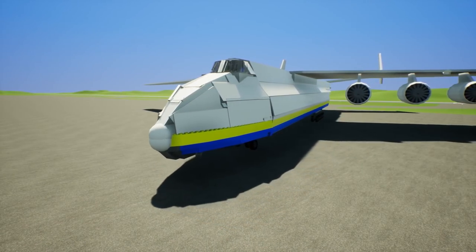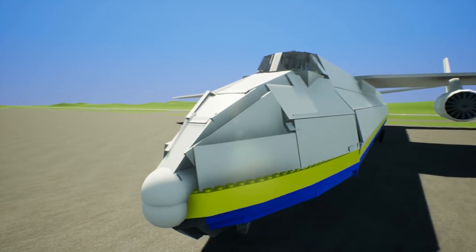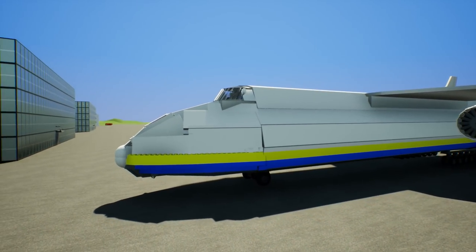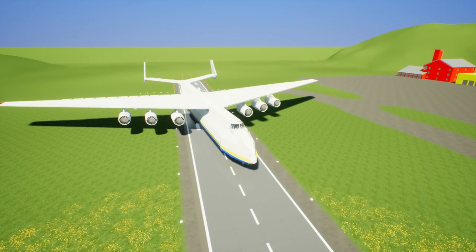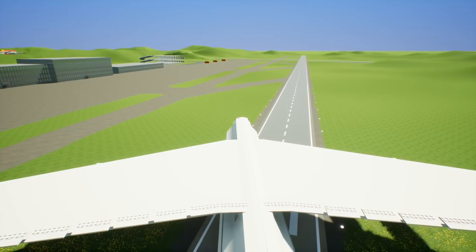It's almost like it's on a little pedestal. Like it wants to be seen from all angles. It's I don't know. It's got a mind of its own. But this is one of the, it's supposed to be the largest plane ever made. I think in real life. So it's known as the AN-225. Now I haven't actually tried to get it off the ground or anything.